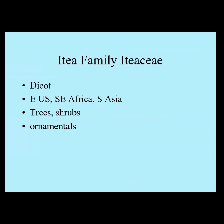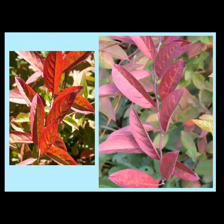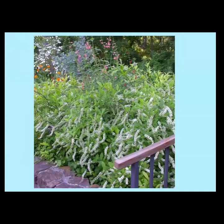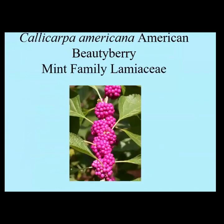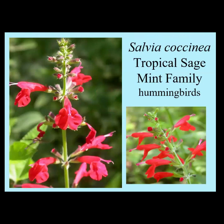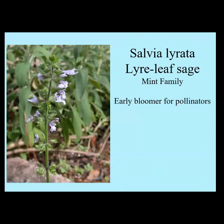Itea family, has a broad distribution, many ornamentals. Itea virginica is a nice example. And here are the leaves in the fall. Mint family, very diverse family, worldwide, lots of ornamentals and culinary herbs. Example, beautyberry, tropical sage, right there. Blue sage, that will be blooming later in the ES and native garden. Salvia lyrata, a very early blooming salvia, makes a very nice ground cover.